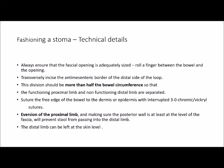Okay? Now, transversely incise the anti-mesenteric border of the distal side of the loop. Right? Distal side of the loop. See, the distal side. It's not in the middle. It's the distal side of the loop. Why? Because you want to make the proximal part of the colostomy loop or the ostomy loop larger than the distal part. Why? Because you want an inverted proximal and a flush distal. Flush basically means what? Flush with the skin surface. And the division should be at least more than half of the bowel circumference, right?